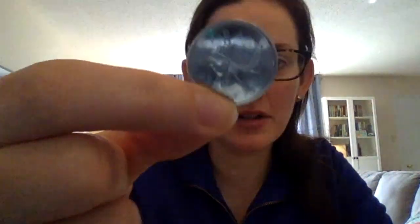The next one would be a dime. The dime has a schooner on it, and it is worth 10 cents. It's even smaller than a penny. I don't know if you knew that. Next, we have our quarter. A quarter is worth 25 cents.